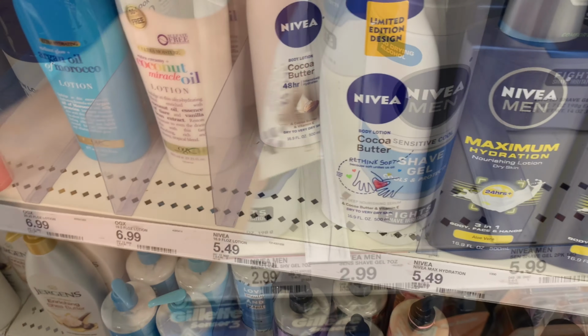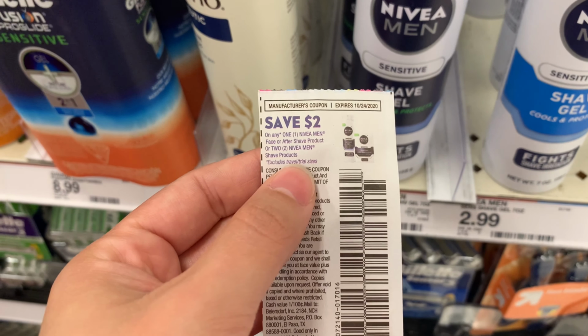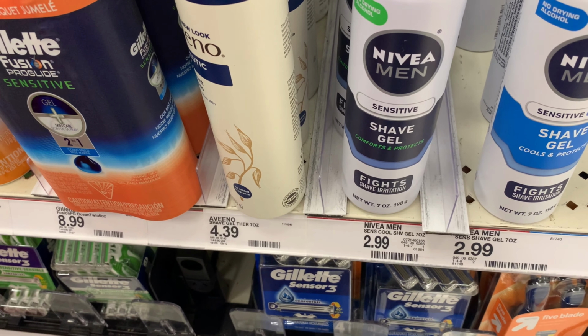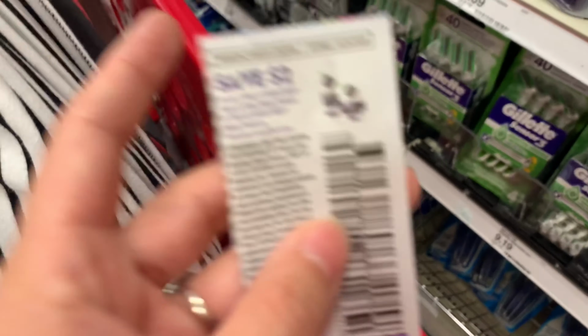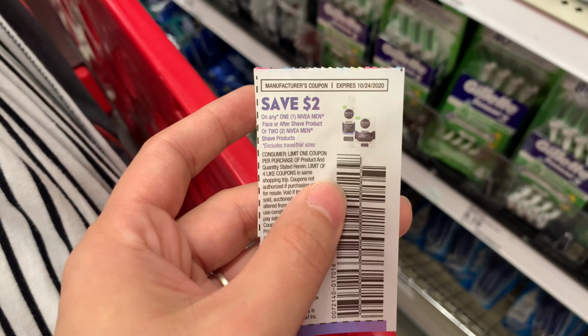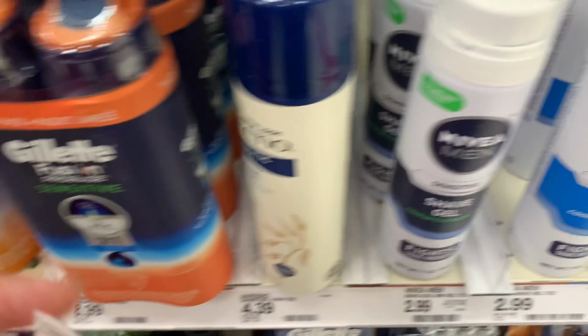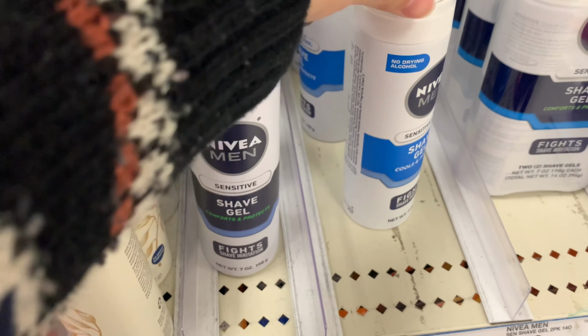Next item I'm going to grab is this Nivea Shave Gel. I have this $2 manufacturer coupon that came out in the Sunday's paper. These are priced at $2.99 in my store, plus we have a 10% off in the Target Circle app for this product. This coupon is for $2 off of 2 Nivea shave products, so I have to grab 2 in order to use this coupon. I thought that this Target had a shave gel and a shave foam because there's 2 separate offers on Ibotta, but they didn't have the foam, so I just picked up 2 of the gel.